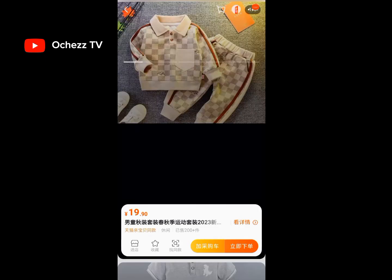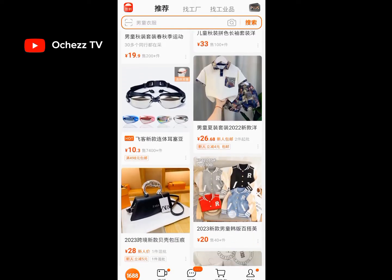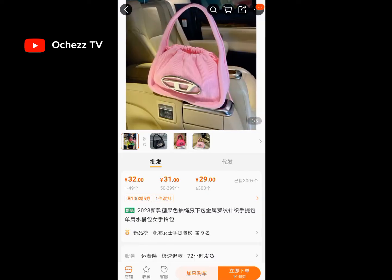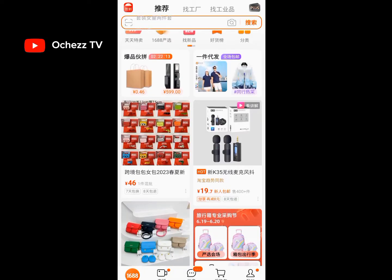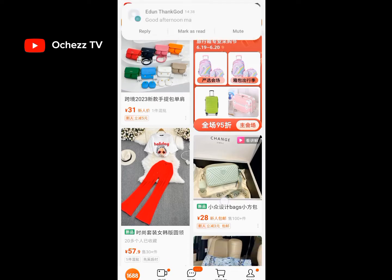You can see it. So when you see suggestions, you will have to keep clicking too. You have to keep clicking. You can see that they will keep suggesting to you more branded products that you can easily order without stress. Guys, can you see that you start seeing suggestions of those kinds of branded products you have clicked on?